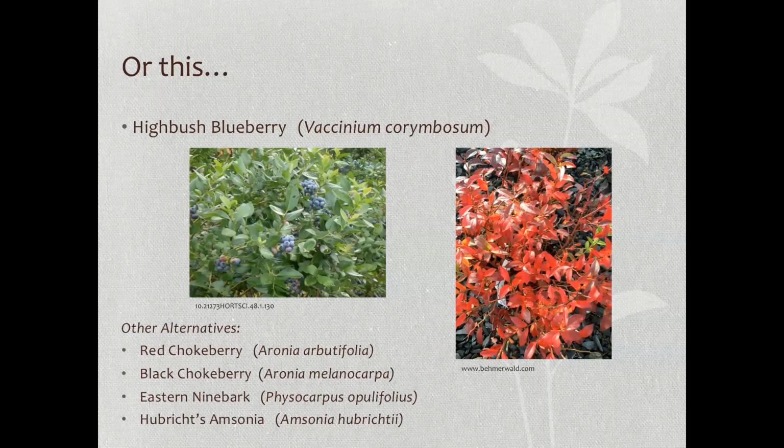Some other alternatives I just mentioned down at the bottom. For each of those, I'll try to give you a couple additional alternatives. Red or black chokeberry, eastern ninebark. Ninebark's become a popular plant that we're seeing more and more in landscapes. It's relatively easy to find in garden centers, relatively inexpensive. So that's another desirable plant that you could plant, or a type of Amsonia.